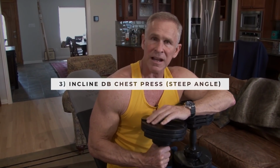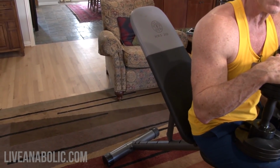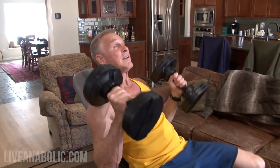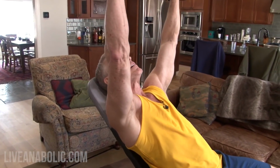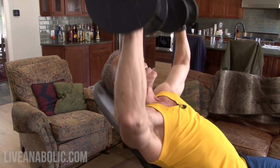All right, so the third worst exercise for your chest, and I do air quotes because it's really not bad. This one is not gonna hurt anything, but remember, you only have so much time, so you wanna use it as efficiently as possible. And this really isn't gonna target your chest, all right? So it's a dumbbell chest press, but look at the angle of my bench back, all right? See how steep that is? What happens is when you get it really steep like that and you try to do a chest press, all right, the problem is, yes, I'm working some of my chest muscles, but guess what else?